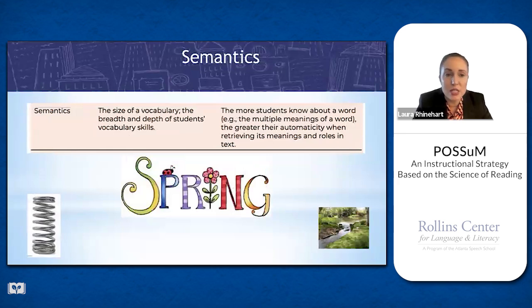Next, semantics. Semantics is the size of a vocabulary and its breadth and depth. And knowing that many, if not most, words are polysemous, meaning they have more than one meaning. If you think about spring, it could be the season after winter, could mean a verb to move forward rapidly, a flowing brook, a synonym for originate. So the more definitions a student knows about a word, the more fluently they'll be able to read.